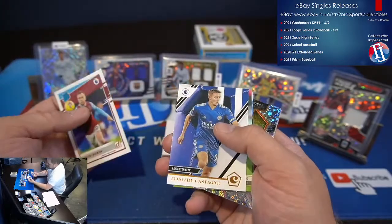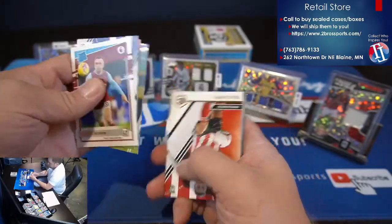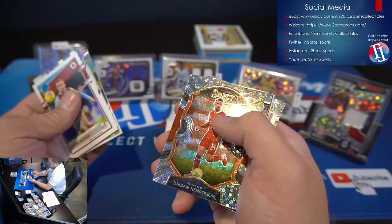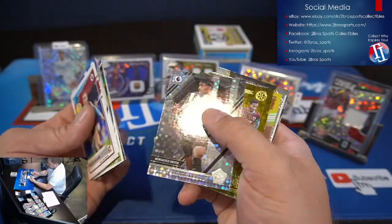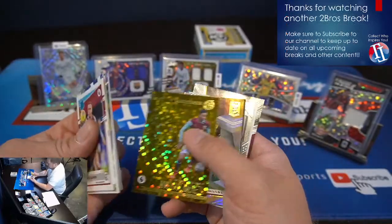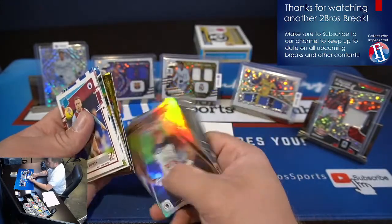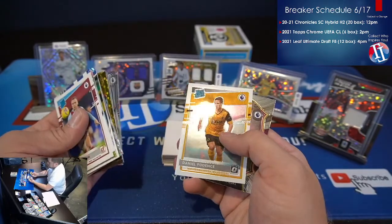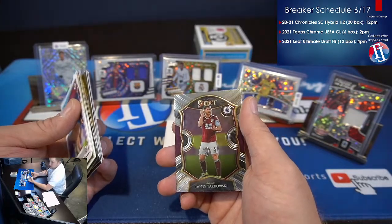Jared Bowen, rated rookie. Castagne, Jamal Lewis, Liam Cooper, Max Lowe, Rodrigo, Jordan Henderson, select. Newcastle, Saint-Maximin, yellow, Dwight McNeil for Burnley, Lander Dendoncker, Isaac Hayden, Lucas Moura, Ademola Lookman, rated rookie Daniel Podence, Wolves, and James Tarkowski, select.